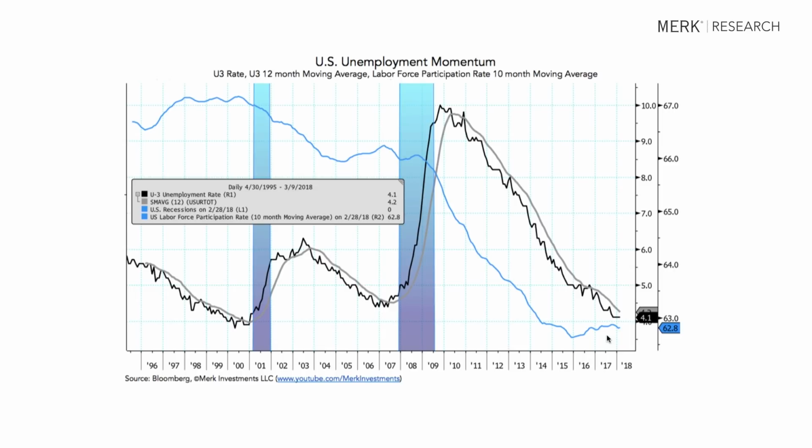So the trend lower in unemployment generally continues. In the most recent jobs report, the unemployment reading came in stable at 4.1%. The 12-month moving average of the unemployment rate is currently 4.2%. The labor force participation rate, 10-month moving average, has generally been trending higher over the past couple of years. In the latest report, the labor force participation rate ticked up and came in at 63%, which is tied for a multi-year high. My characterization on this chart is still positive.